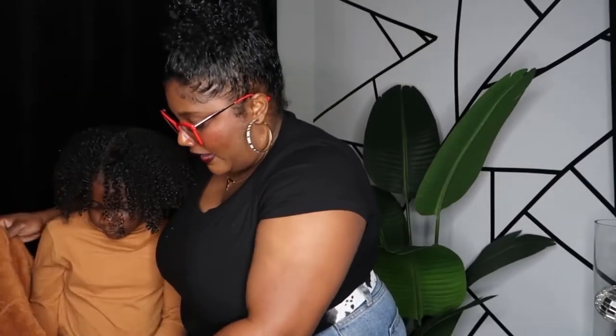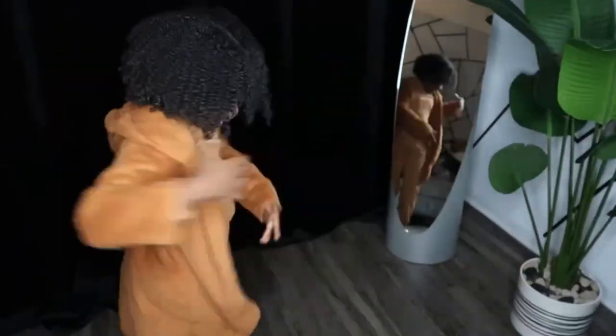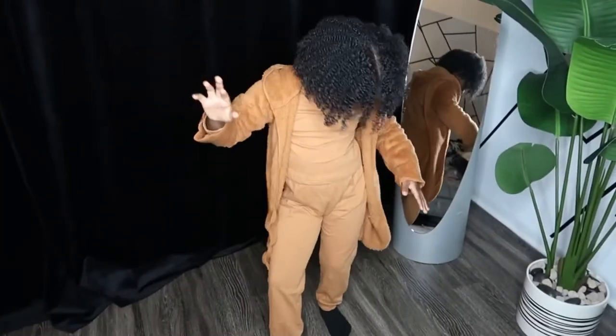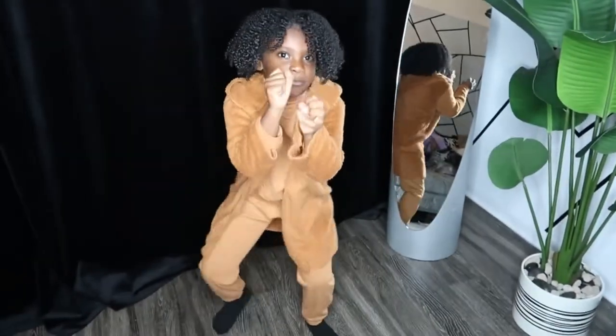Okay, so I'm gonna put the teddy on with that outfit and I'll have her show you. We're gonna have fuzz all over. All right, so that's it with the outfit. All right, go all the way back so you can see how long the teddy is. Yep. All right, back up and turn around. It's cute.